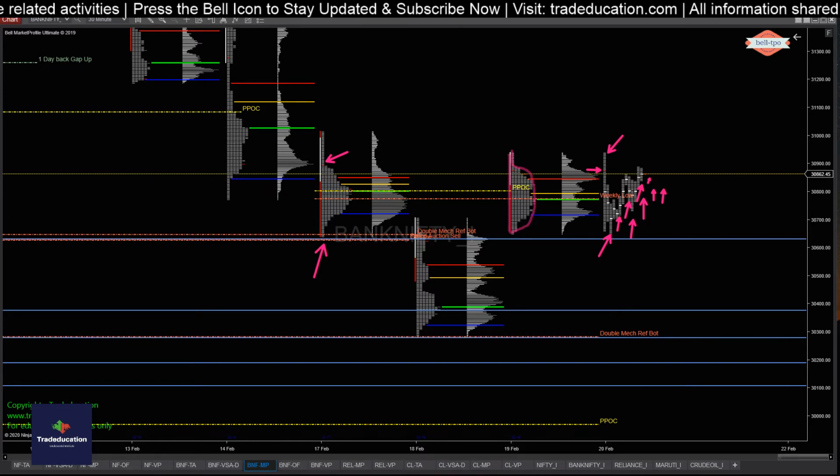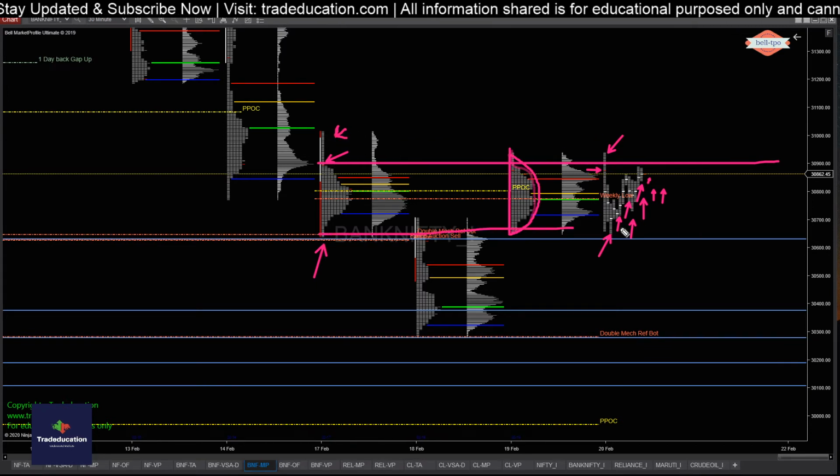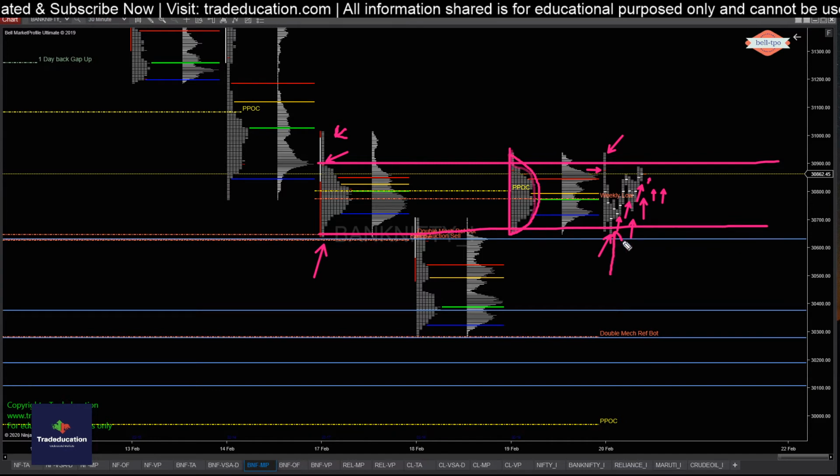What I'm seeing here, let me redraw again. So we have a sort of a balanced day. There was some rejection around the single print zone of the 17th of February. Again, around the lows is where the buyers try to step in. Okay, so it was again some sort of sideways movement.